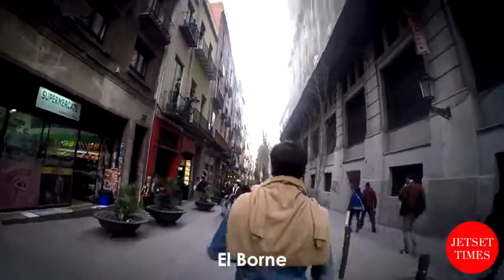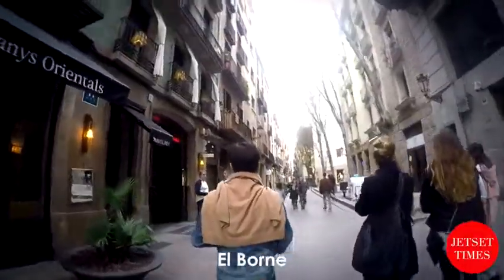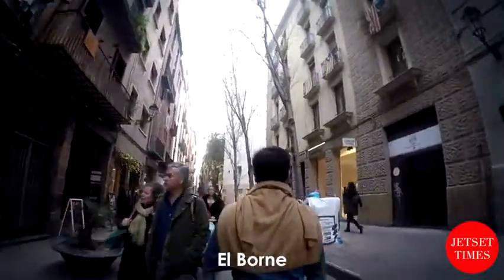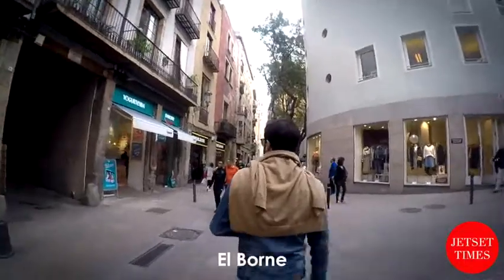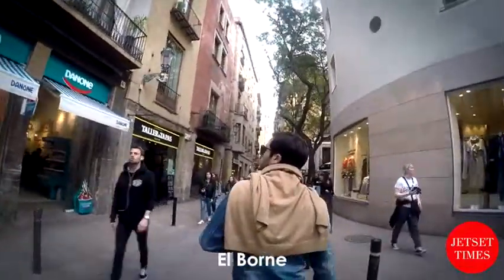Once you have passed Plaça Sant Jaume, you will find yourself at the entrance of El Born. This area has everything one can ask for. It's beautiful, has lots of historical places and great areas for shopping. Lots of bars and restaurants, and you never get tired of this, as there is always something new to discover.